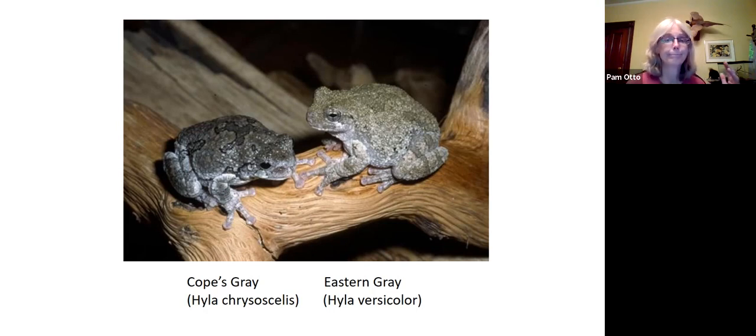If you don't have access to genetic analysis, you can also just listen to their calls. The Cope's gray tree frog has always been described as a harsh buzzing sound, and the Eastern gray tree frog's call has been described as a more melodic sort of song. Now, in listening to that recording that Tim sent, I thought, it doesn't sound like a Cope's. It kind of sounds like an Eastern.